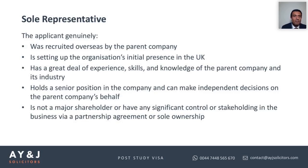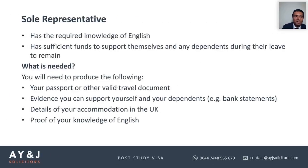So sole representative is: the applicant genuinely was recruited overseas by the parent company, is setting up the organization's initial presence in the UK, has a great deal of experience, skill and knowledge of the parent company and its industry. Some of you might relate right now with this option. They hold a senior position in the company and can make independent decisions on the parent company's behalf, and are not a major shareholder or have any significant control or stake holding in the business via partnership agreement or sole ownership, right? That's the requirement.